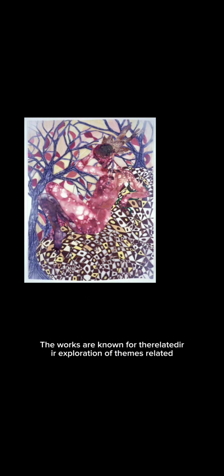Our final work is titled Praying Mantra. For the identifiers, the artist is Wangechi Mutu, location Nairobi, Kenya, medium mixed media on Mylar, the year 2006.